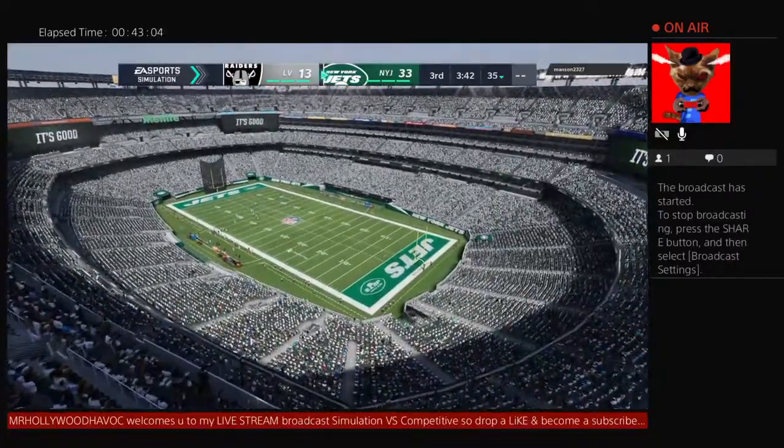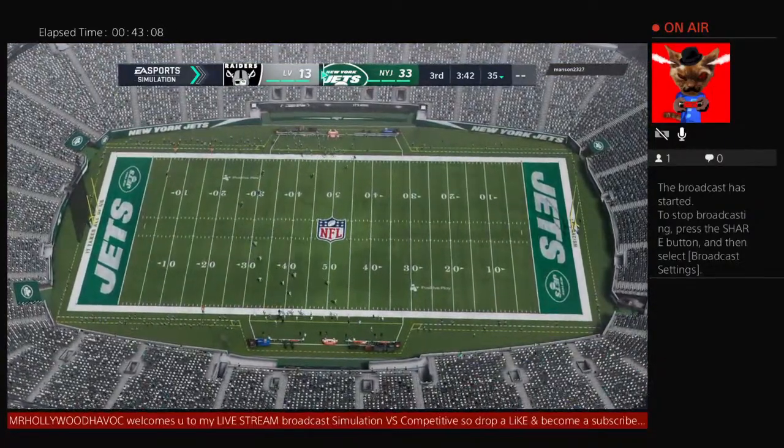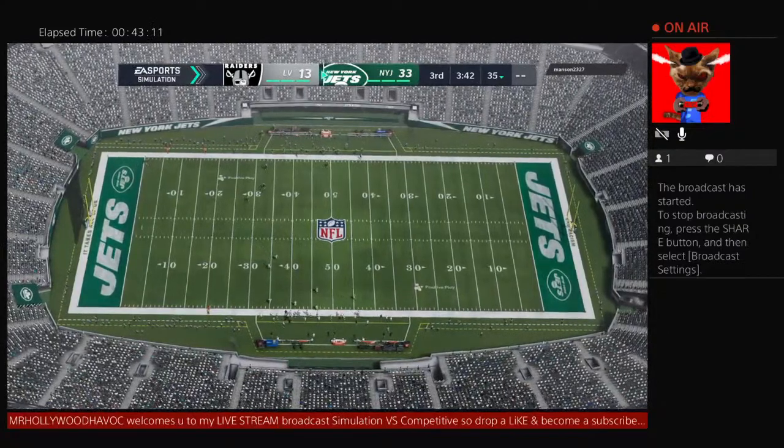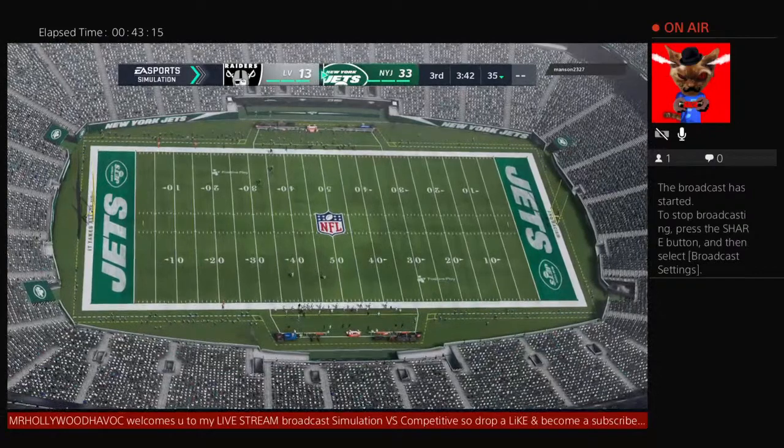So good kick there to polish off the drive with 3 points. Yeah, coaches always talk about finishing a drive with a kick. 2 of them give you points, either an extra point or, in this case, a field goal.